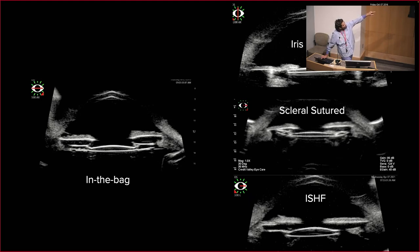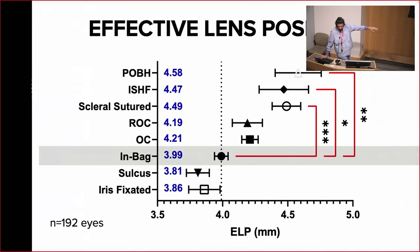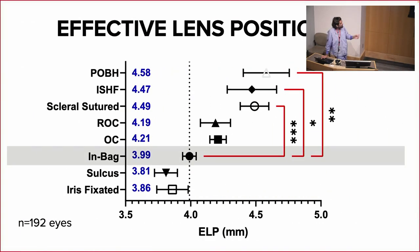Iris suture lenses, you can see, sit a bit more anteriorly, typically, especially if the capsule is present. Scleral suture can sit reasonably at plane with typical in the bag lenses, and again, same with the Yamane. And in our study of about 200 eyes, you can see, as I said, sulcus iris fixated sit more anteriorly. The approaches we use, actually, we position our scleral fixated lenses a bit more posteriorly than typical because of our landmarks. We're extra careful to keep away from the iris.